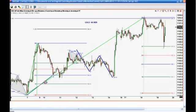You'll see that after we made the butterfly bottom down at $1,131 per ounce, we had a very strong rally of about $70 an ounce over the last 10 trading days. And today we're having a lot of activity, dropping down $25, which happened to be the exact 38.2% retracement off of that low that we made back on the 7th of November.